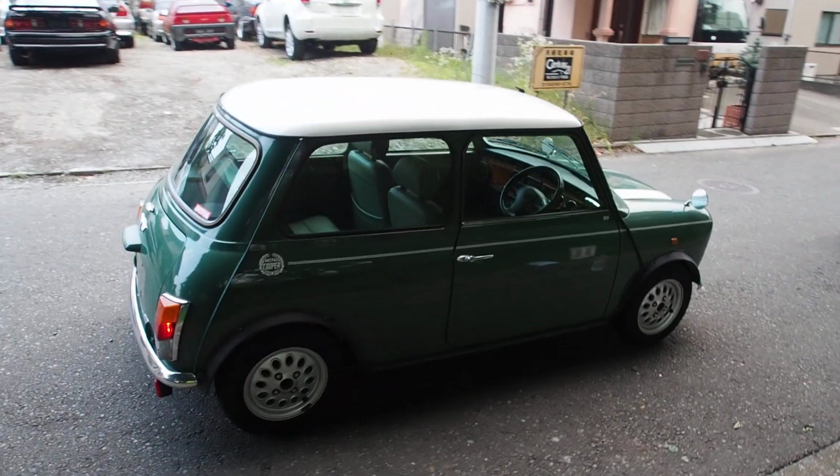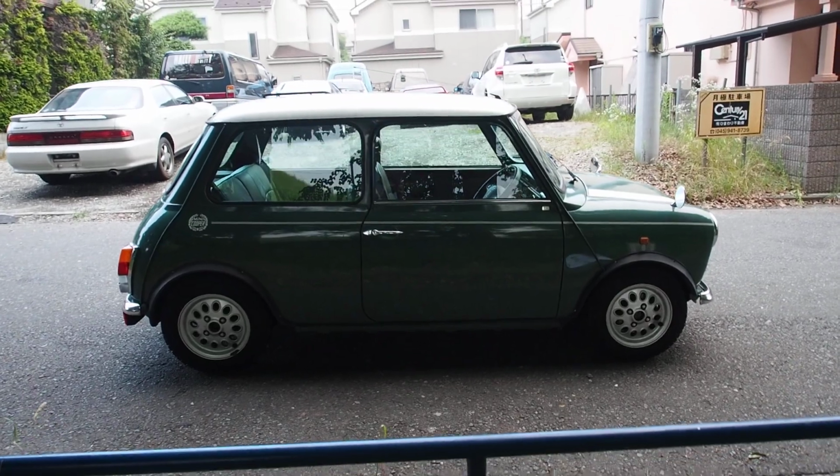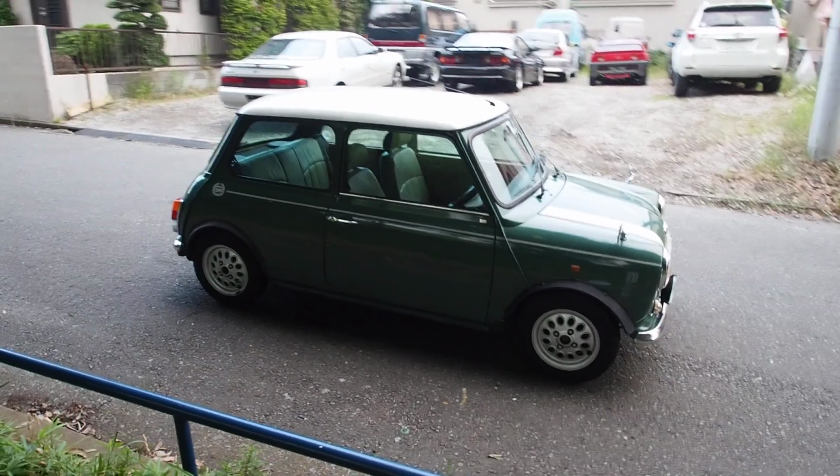Okay, later in the day, this side gets dark, so sorry about that. But this side is actually better looking than the other side. The only dent on the car is on the other side.